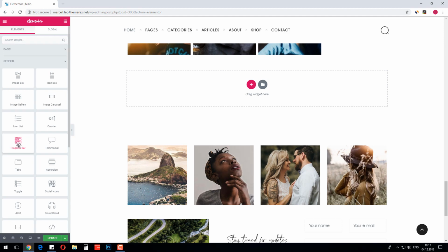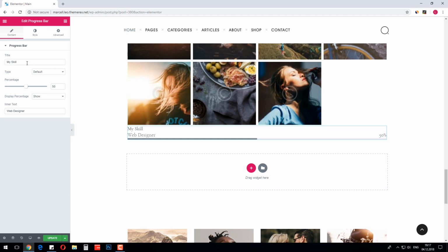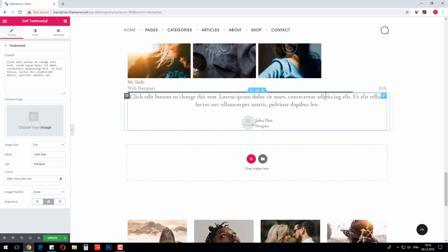Here you can add the title, texts, change style, and add the progress percentage. Let's check the testimonials. It's entirely editable. You can change the image, the text, size, styles, and all the info about the reviewer.